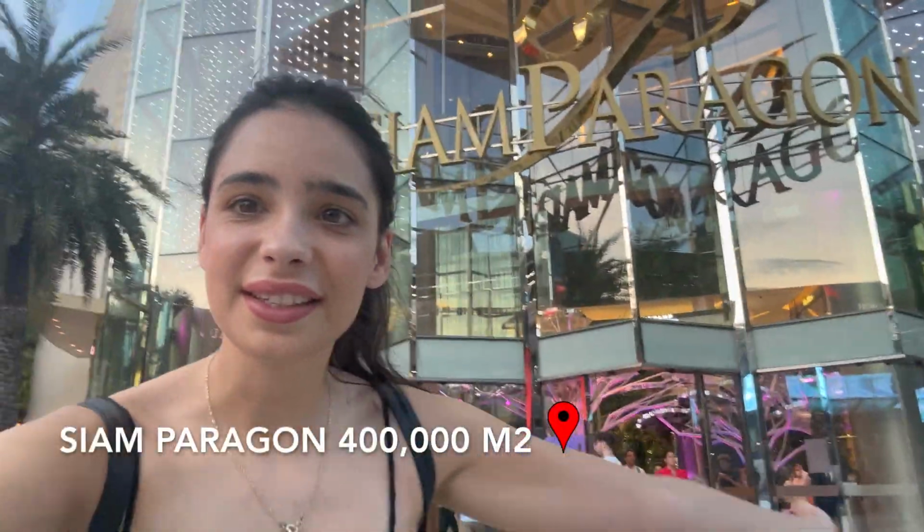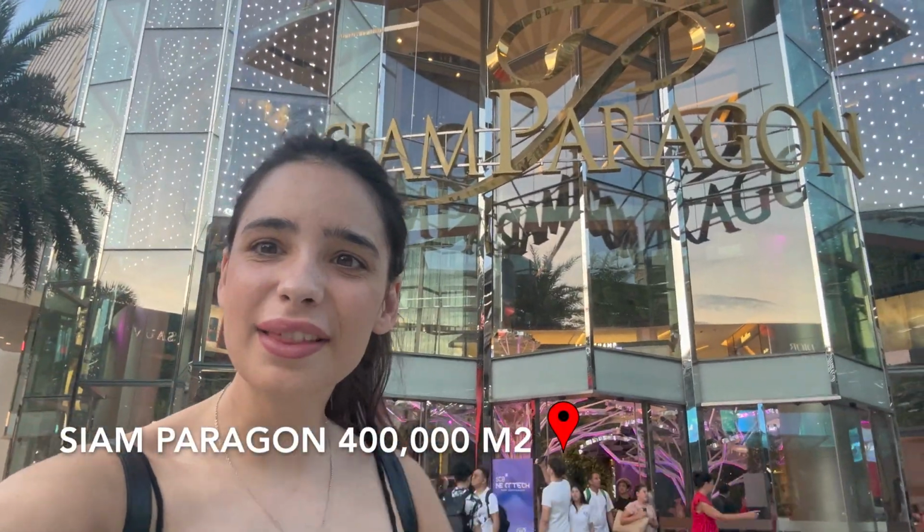So this is Siam Paragon. I think it's the 19th biggest mall in the world. We're going to go in and get some food and I'll show you a little bit around the mall.